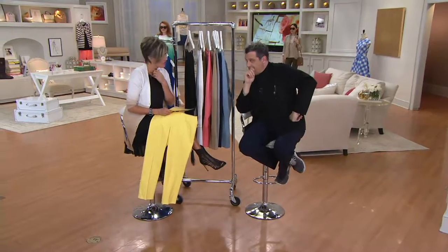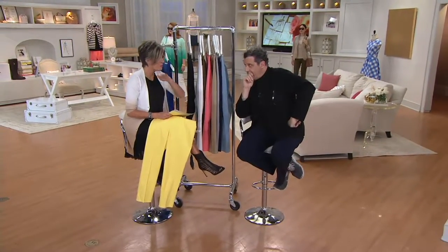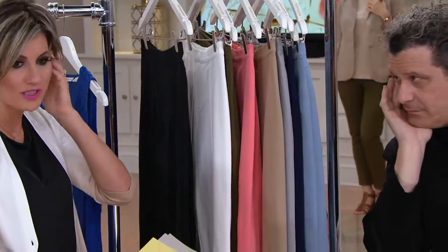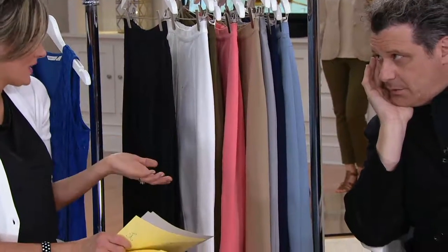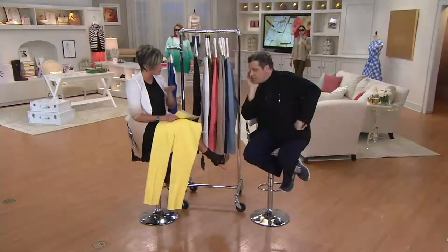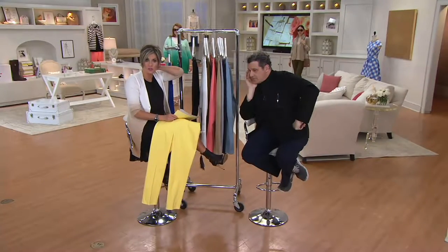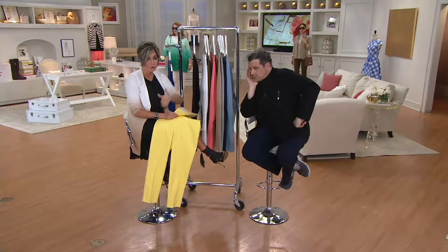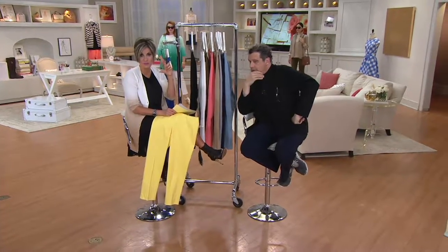I actually personally think the ankle pant is the best of all. Me too. Because during summer when you're wearing a cute flat sandal or a cute little ballet flat, typical pants are too long to then suddenly transition into flat shoes. For sure, ankle pants you can wear equally with a cute little driving moccasin that has no heel, or a wedge that has like 3-4 inches on it.